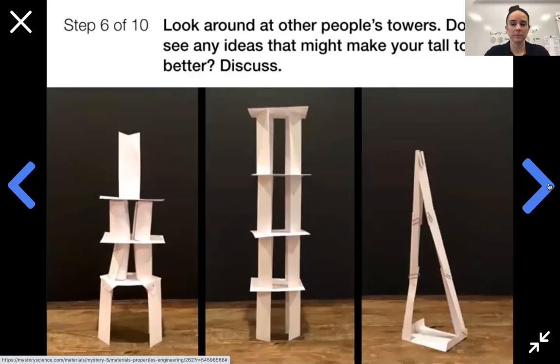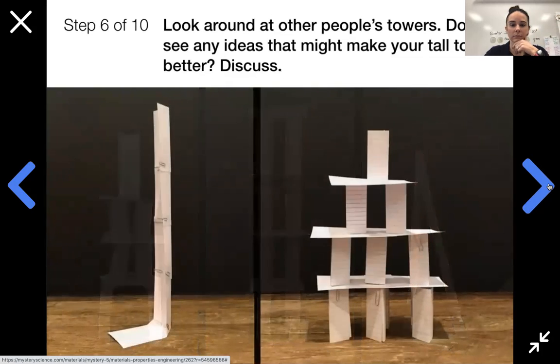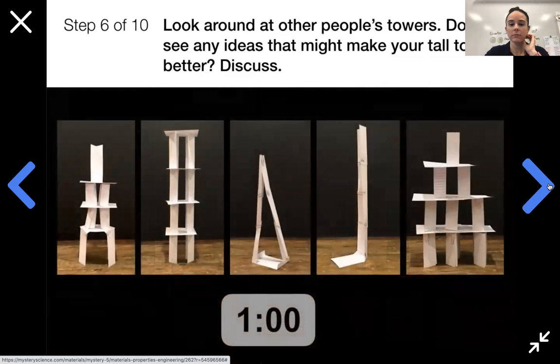Sometimes it's useful to see what ideas other people came up with. Stay where you are, but look around at other people's towers. Do you see any ideas that might make your tall tower better? Discuss with your partner, and then take a minute to try out some new ideas. These pictures on screen show some of the ideas we came up with here at Mystery Science.